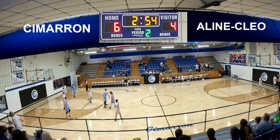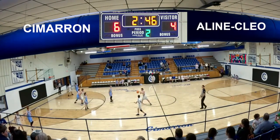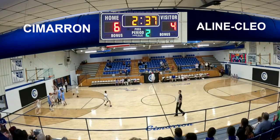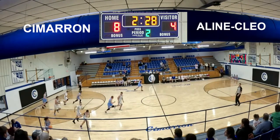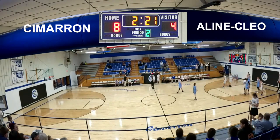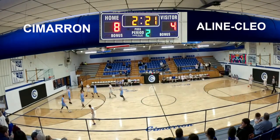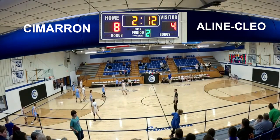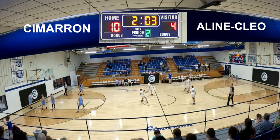Cougars are looking for a break. This with a little bounce, a hop step euro. Looks like Cimarron running a press. That is blocked by number 13, Moore. That is number 14, Garza checking back in for number 45, Schmidt. Or passes. Number 14. Makes it.